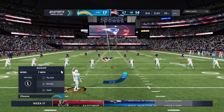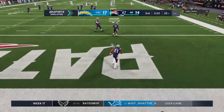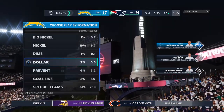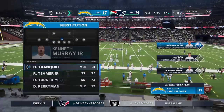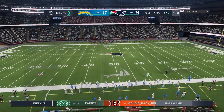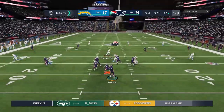Michael Badgley to kick off for the Chargers. Following the touchdown, Badgley out there to kick it away. And they will not get a chance to return this one as it's through the end zone for a touchback. 25-yard line. New England with a 1st down as they begin the drive. And in enemy territory last time through the interception. We'll see what they do on this drive.